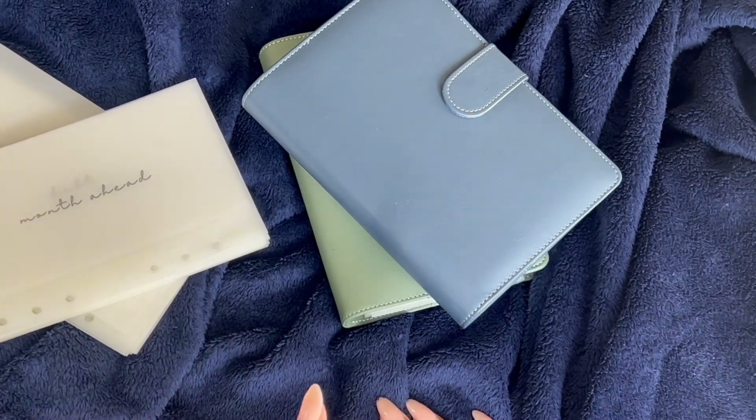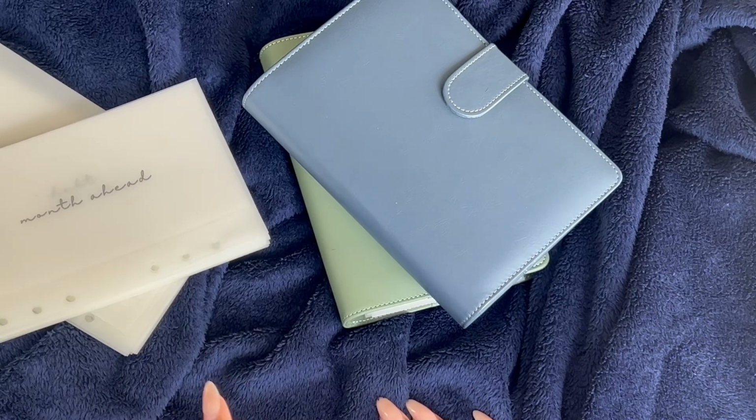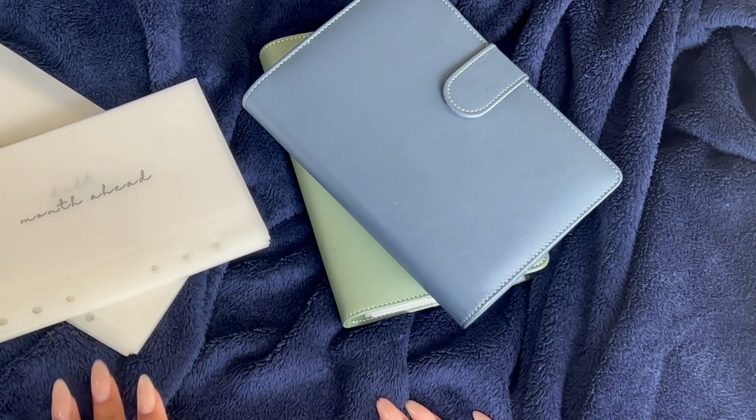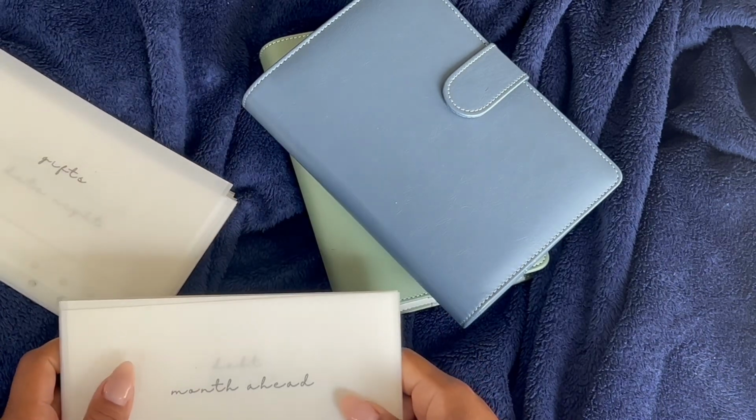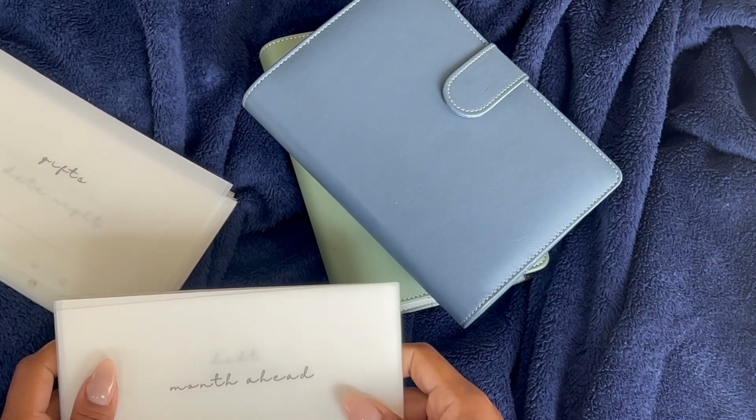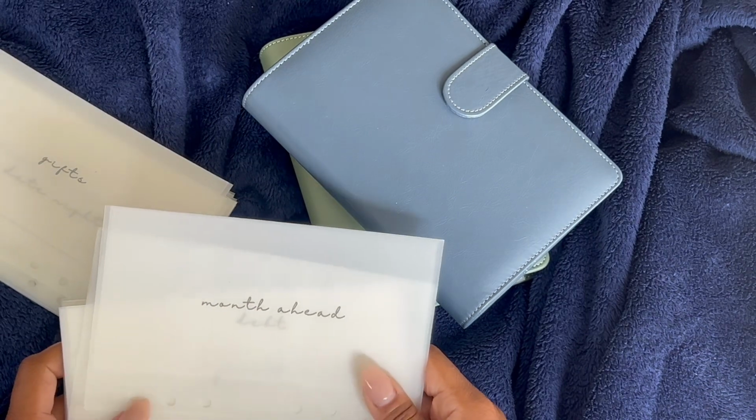In today's video, we are going to be setting up my binder yet again. I made some luxury matte vellum envelopes and I am super, super proud of them.